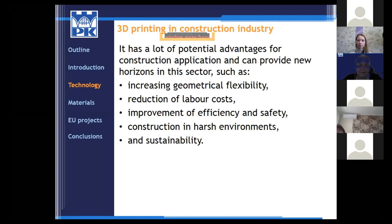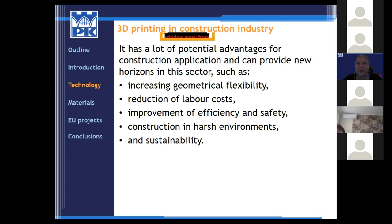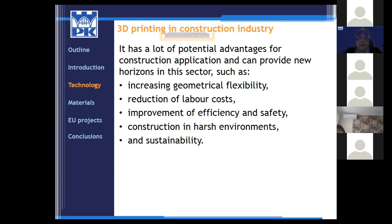These architectural forms may be printed faster and prepared in a safer way. We do not need additional elements such as framework; we just print what we actually want. It also eliminates some work at height, and because of that it also makes work in the construction industry safer.